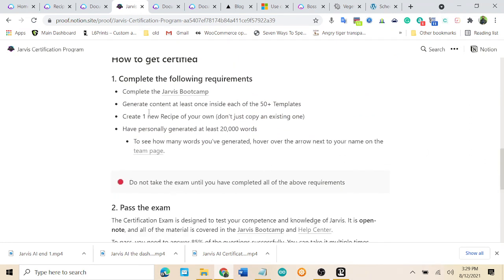So we completed that. This video was literally supposed to be the first section of the Jarvis Bootcamp, but I ended up covering everything in the bootcamp. I still need to do a few other things. I need to generate content at least once inside each of the 50 plus templates, and create one new recipe of my own, not just copy an existing one. That doesn't look hard to create, as long as it's not running that one recipe. I also need to generate at least 20,000 words. I'm probably over that. To see how many words you generated, hover over your team page.